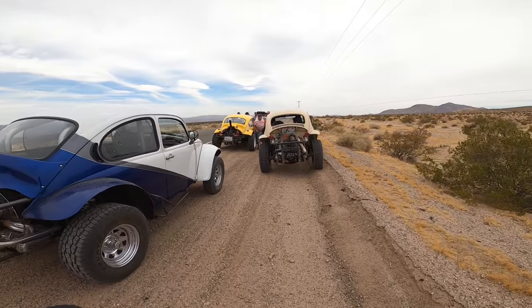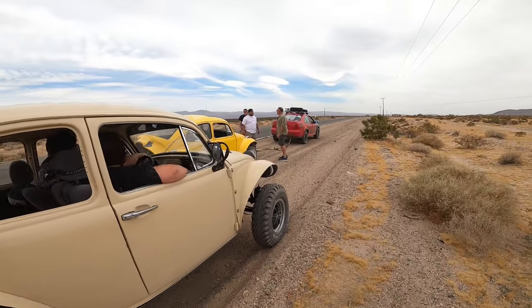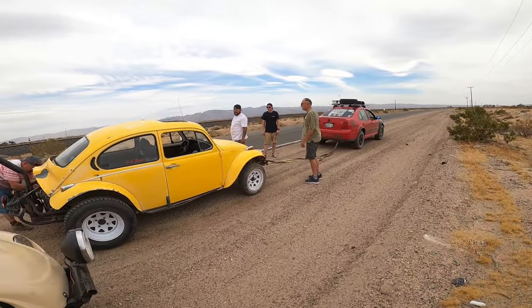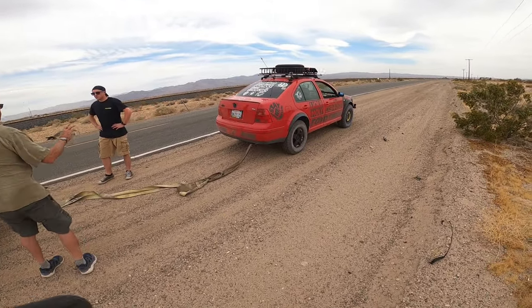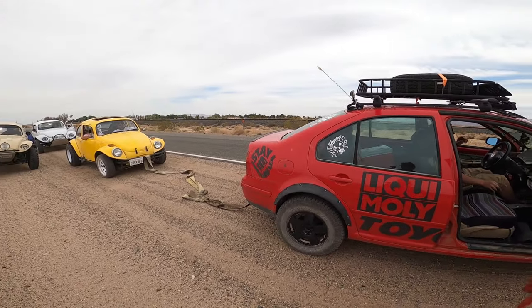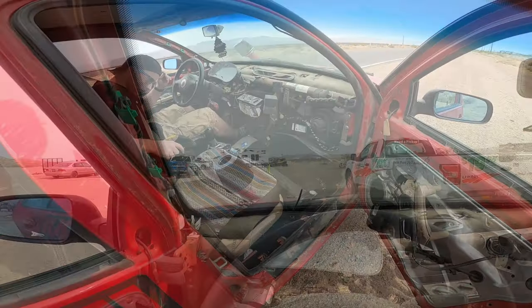So we gotta use the Outlander as a tow car. Doing his duty, towing the car. You gotta take care of it, man. Get back to base. Since Ian drove all the way there and he had a lot of fun driving, and then we had a miserable drive back, but it was still fun, I get to drive and I'm gonna have some fun.